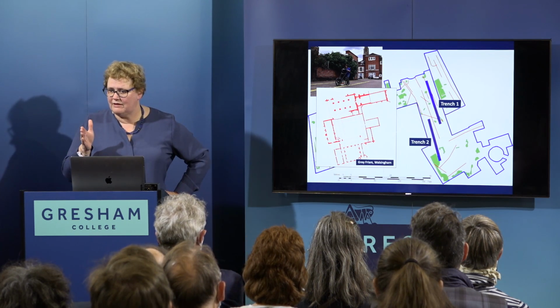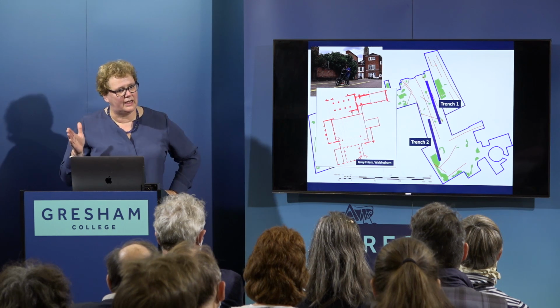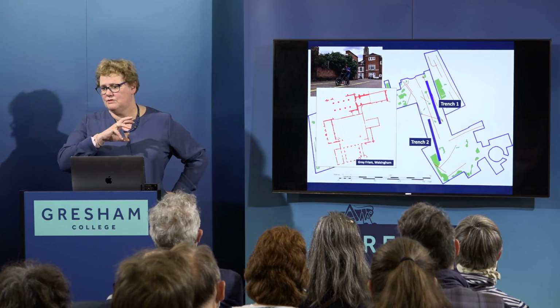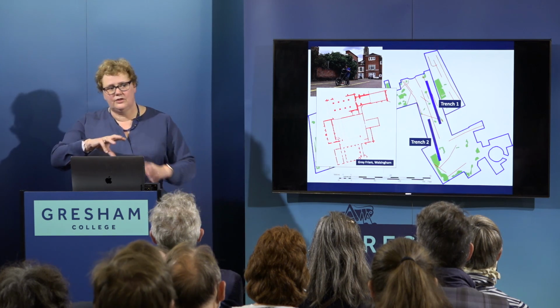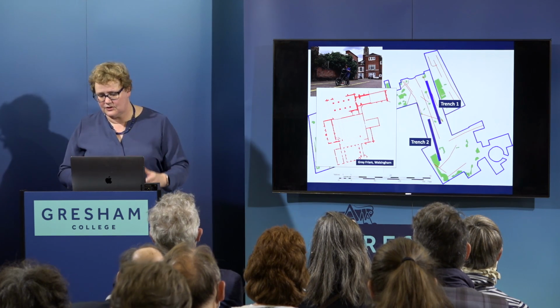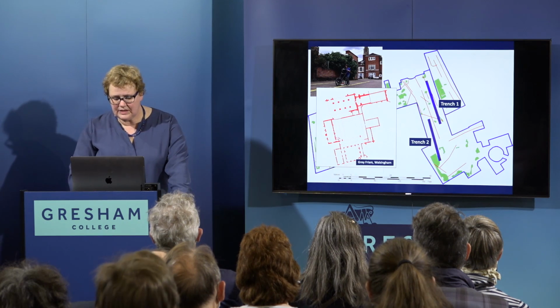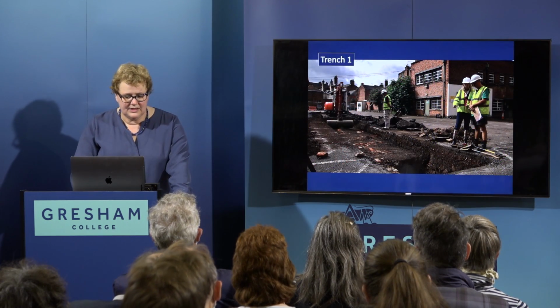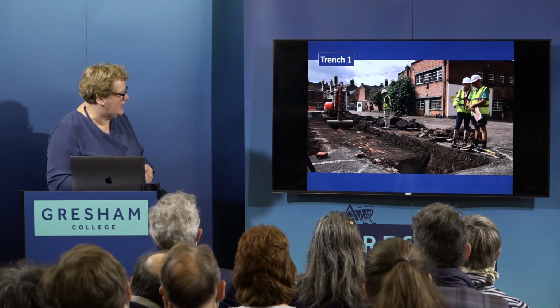They didn't know what Greyfriars in Leicester would look like, but this is Greyfriars Walsingham, and it was assumed that it would be fairly similar in terms of the layout of the church. So they put in the trenches, trench 1 and trench 2. This is the trench going in.